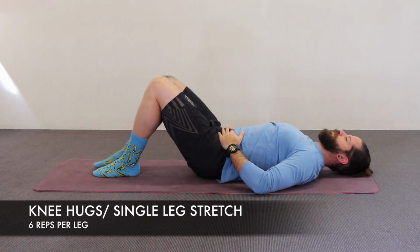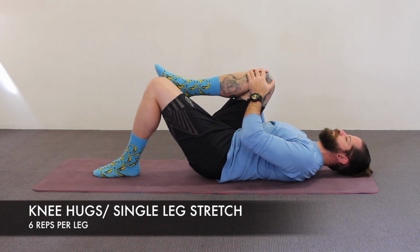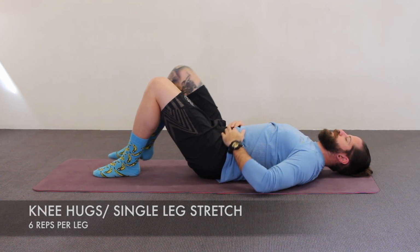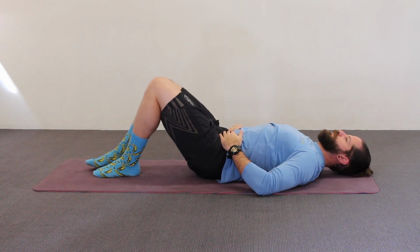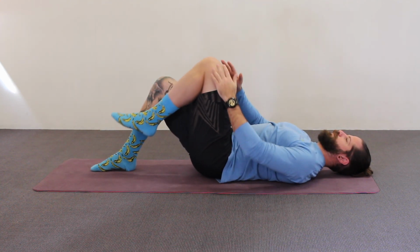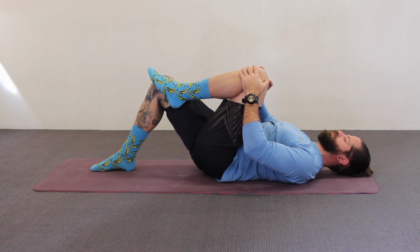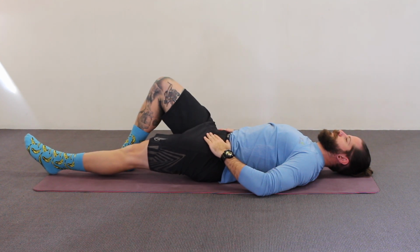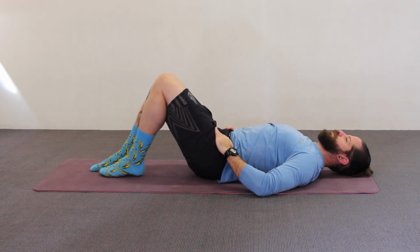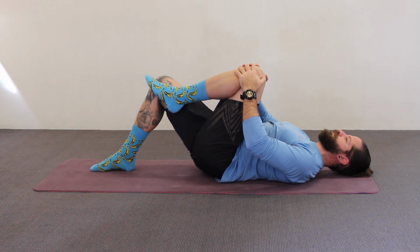From there we move into a knee hug. So starting that leg out nice and long, dragging it back in, floating the leg up to the tabletop position, then giving it a little bit of a squeeze, opening up the back of the pelvis. But also finding, if you are tight, a stretch through that lumbar, the QL muscles, and your back erectors. Nice and gently.